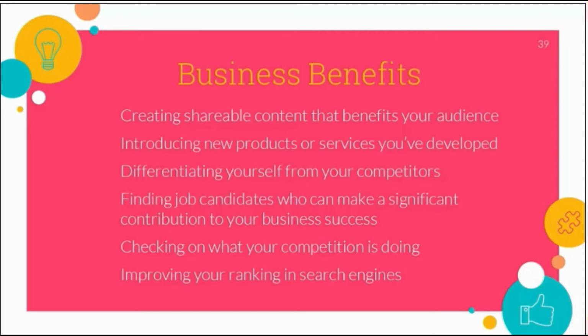Business benefits of using a LinkedIn company page include creating shareable content that benefits your audience, introducing new products or services you have developed, differentiating yourself from your competitors, finding job candidates who can make a significant contribution to your business success, checking on what your competitor is doing, and improving your ranking in search engines.